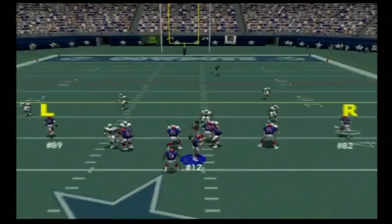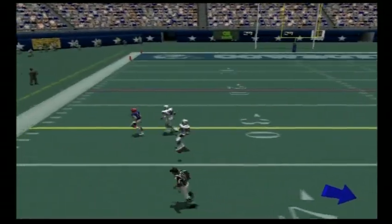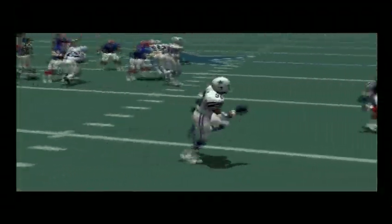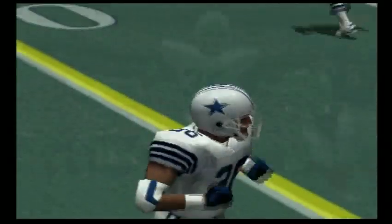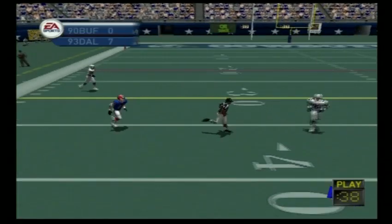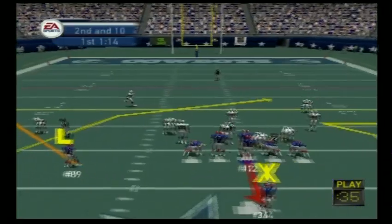Number 12 gets set. Back to throw. Batted down. Number 36 did a nice job of knocking that ball down. You know, the quarterback needs to put that ball in a position where the defender can't get to it. That didn't happen there.